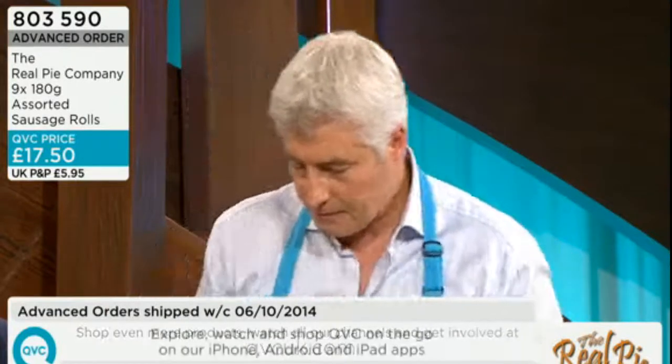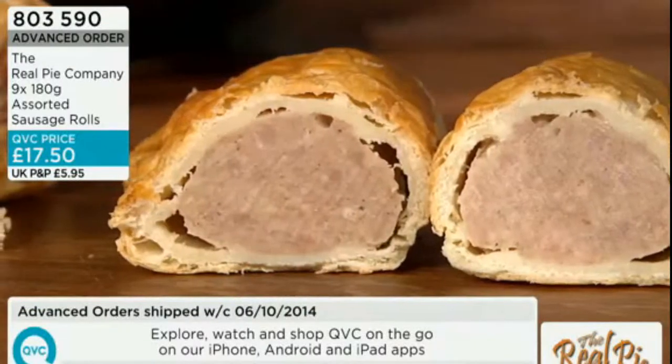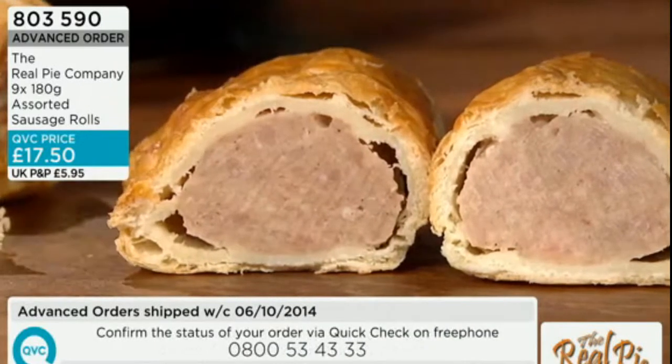Amazing. And there's no white bits. I was just going to say that. Normally, it's the fat from the shoulder or the pork belly that traditional sausage rolls are made from when you buy in a garage or mass produced. In other words, it's inexpensive. Cheap. These are more of a cuts mixture.